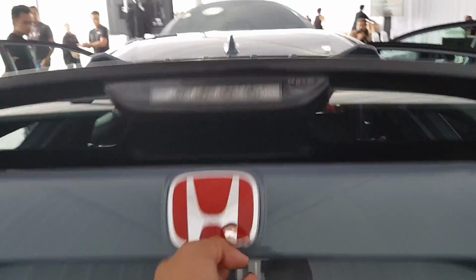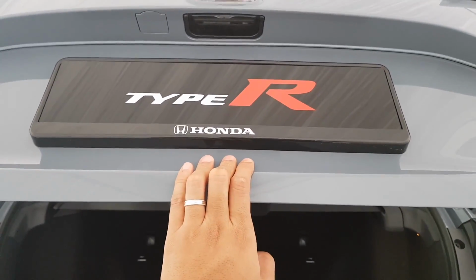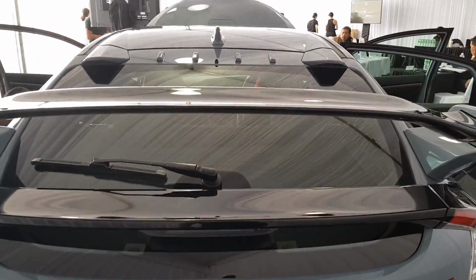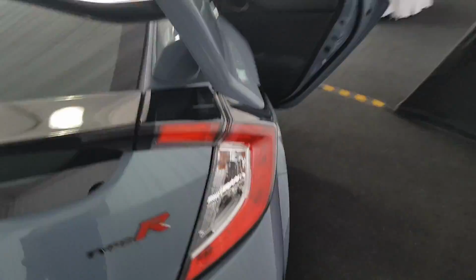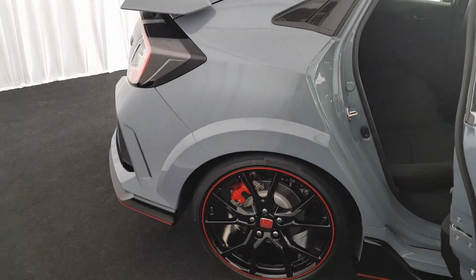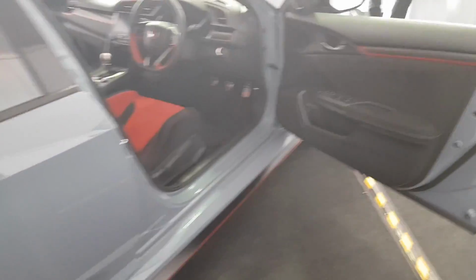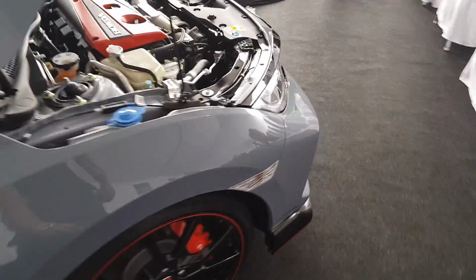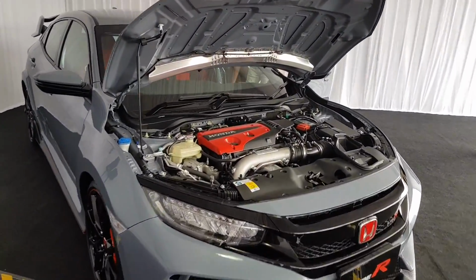So what Matt Watson did can be repeated here, all the way from Malaysia. Look at the spoiler. Yeah, look at the spoiler doing its thing. So yeah, but it looks good, huh? The back. So it's a very good looking design, and yeah, can't wait to drive it. So this color won't be available, and it will only be available in white. So yeah, that's the Civic Type R.